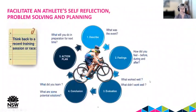So when I do a lot of education with coaches and with athletes and parents, I draw on the Gibbs reflective cycle. So a lot of you might be familiar with Gibbs reflective cycle. I think that came out of the academic domain. But these are great lines of questioning here in this flow that you can use to facilitate your athletes' self-reflective processes. You can practice this line of questioning to the point where the athlete does it themselves and it's habitual for the athlete. So you can ask them, what was the event?